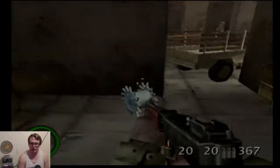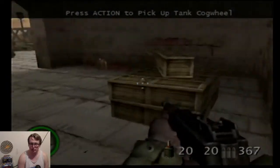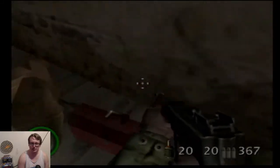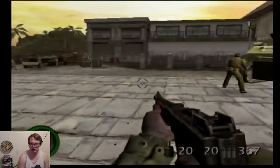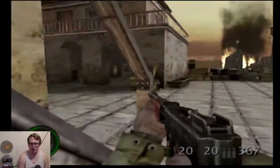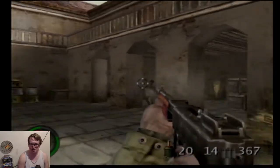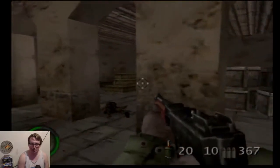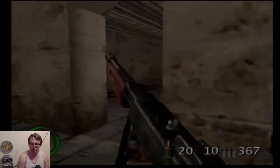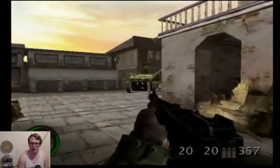Oh, look! Can I pick this up? Oh, I can. Oh, you have to pick it up. The cog wheel. Yes, obviously, the cog wheel. Ow. Hello? Excuse you? Who's shooting me? Ow! My ass. Oh, my God. Nope, still not the reload button. There we go. Now we're reloading. Who's shooting at me now? Oh, this guy.